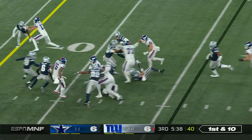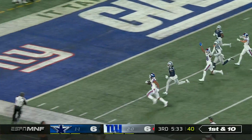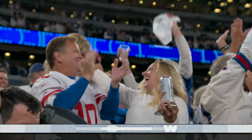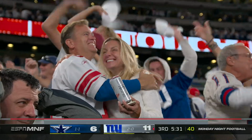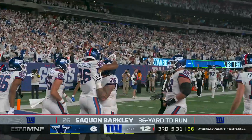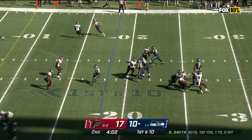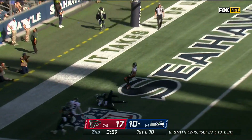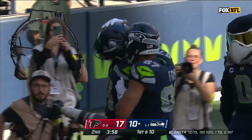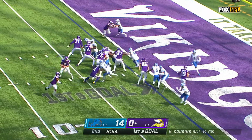Barkley. Nice cut. There he goes. Saquon to the end zone. Touchdown, Giants. Smith fires, end zone. Metcalf. That's a Seahawk touchdown. So it sets the Vikings up here, trying to break that goose egg.